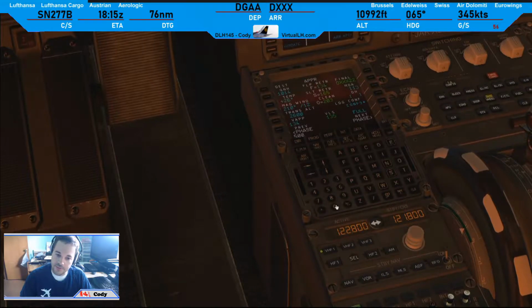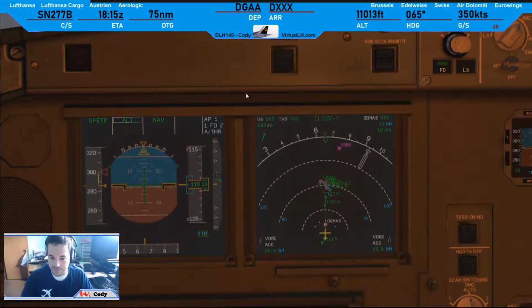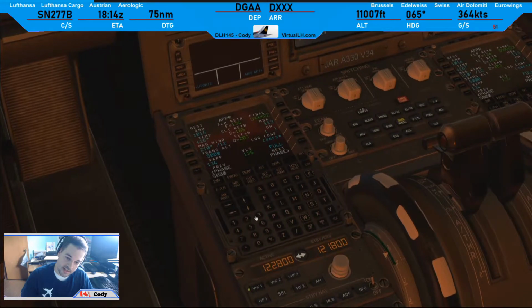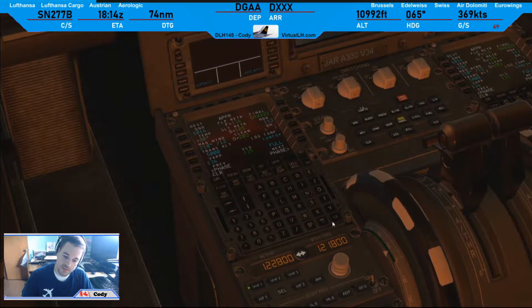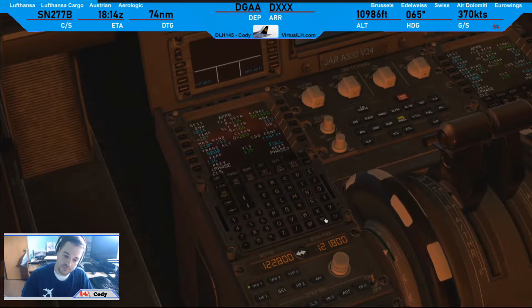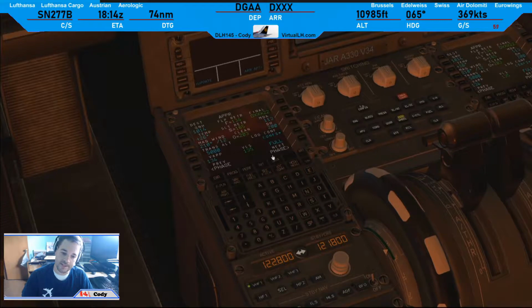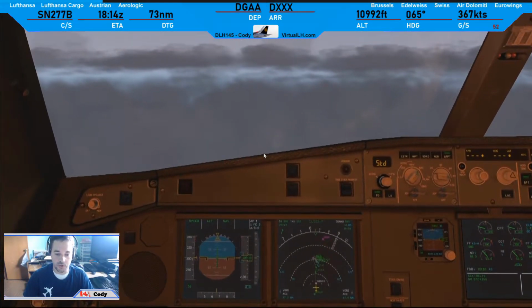Transition out, we're gonna make 5,000. There is 11, and we're speeding up. And yeah, top of descent's right there, so an interesting flight to say the least. And we're gonna do a 200. Is that not clear? 200. Click. There we go. So that's all set and ready to go.